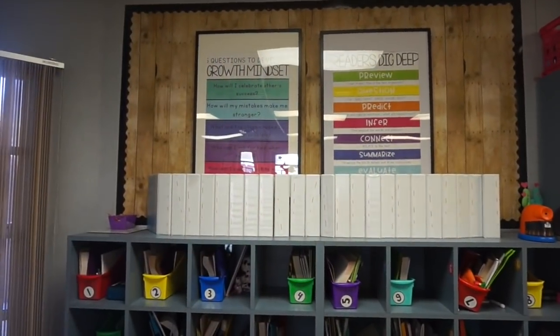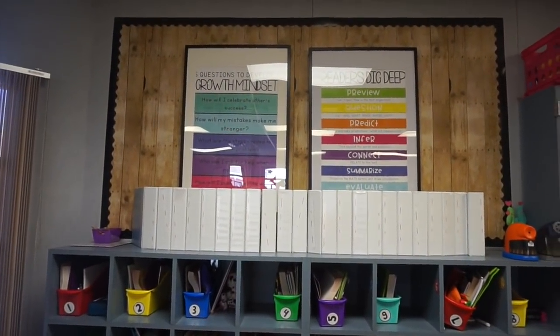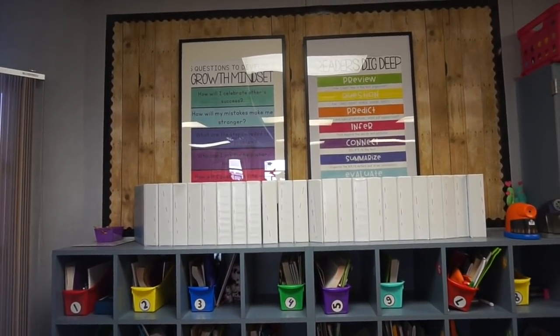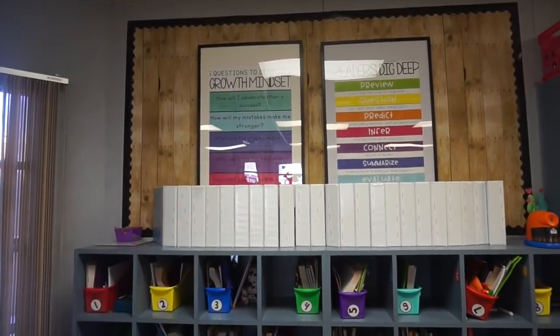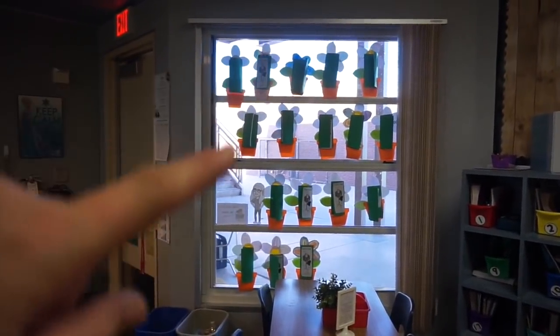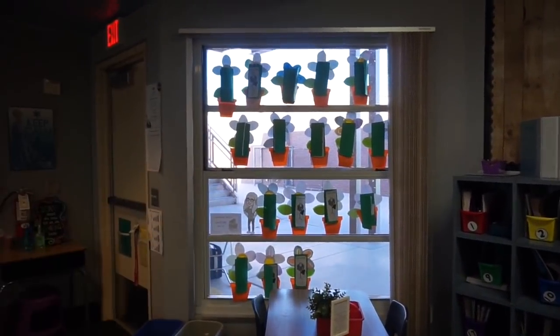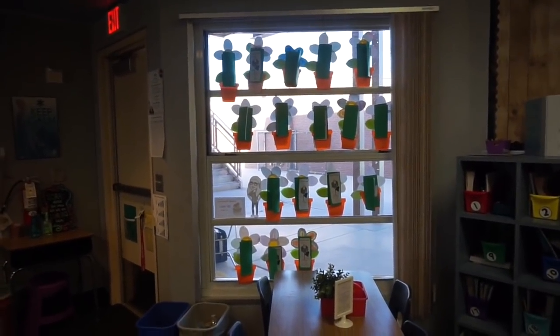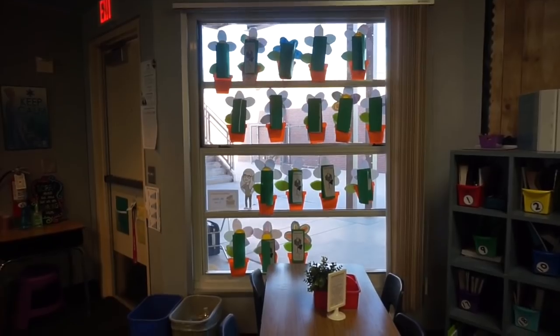And then up here I have these two posters from Teaching and So Forth, and I just blew them up and put them in frames, and I reference them all the time when I'm teaching reading or when we're talking about growth mindset. Over here, we did a plant unit last week, and I thought it would be cuter to display all of their work in the window so that everyone could enjoy them instead of just on the board where we could enjoy them.